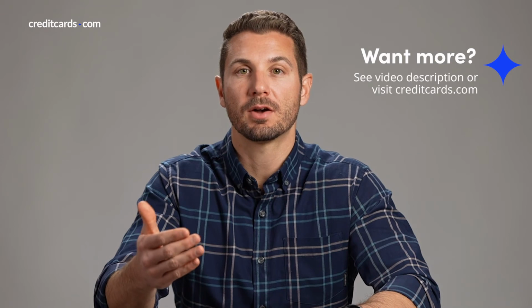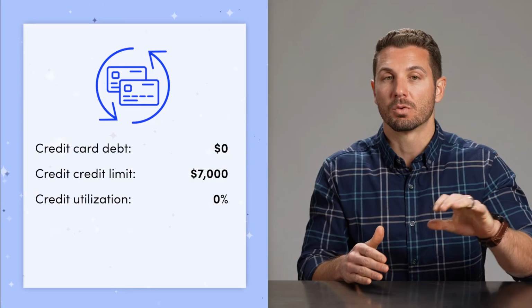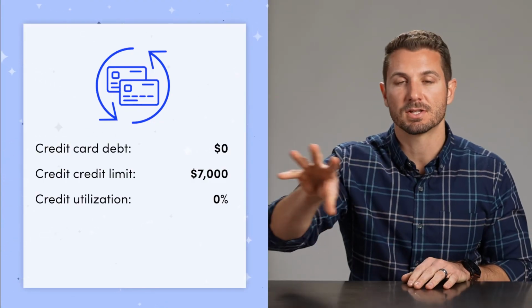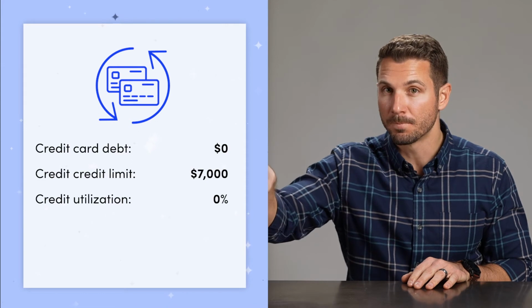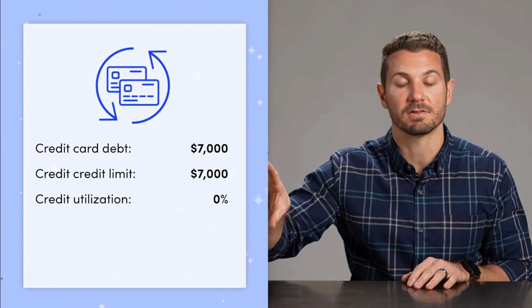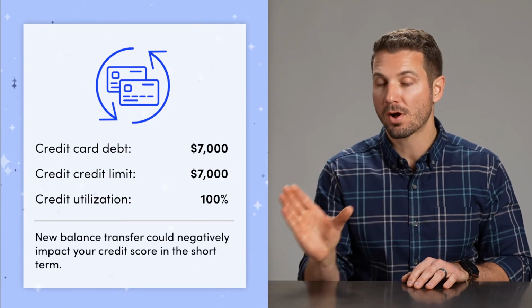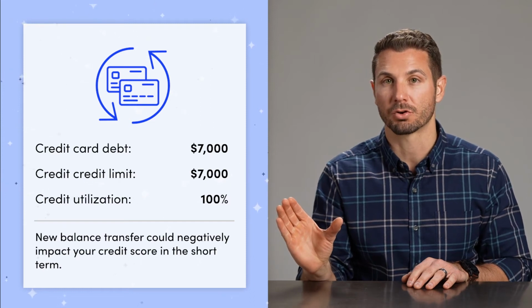Now, the one thing I have to point out is that your overall utilization is important, but also the utilization for any given line of credit is also important. So this is the part where the actual process, the mechanics of making a balance transfer, may impact your credit, and it may negatively impact your credit. So right now you have 2 different cards. You're going to transfer the debt to one card. And in our example, you had $7,000 in debt you're transferring across, and the credit limit on that new card is $7,000. That means your utilization for that one card is 100%.